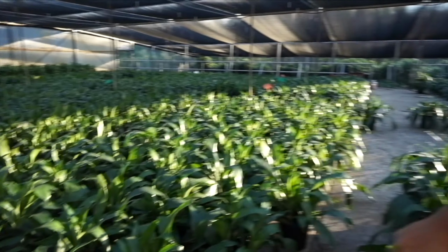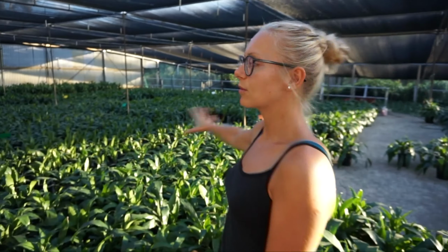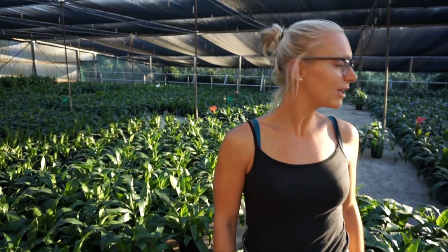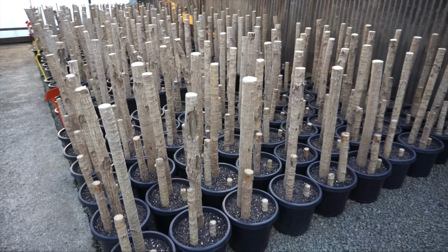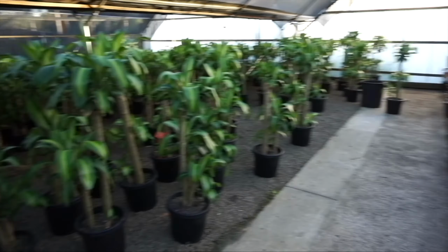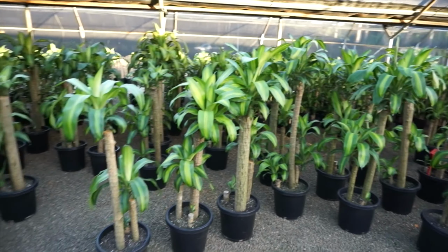These are the plants we potted. Everything was empty, so we did a good job, I think. Just after potting, the plants look like this. And after a few weeks, they are nice and green and ready to be sold.